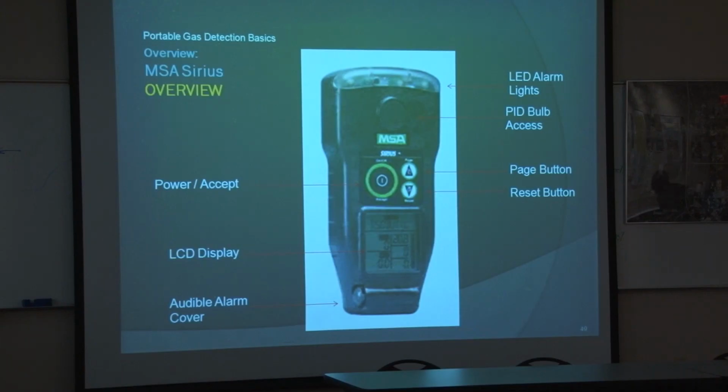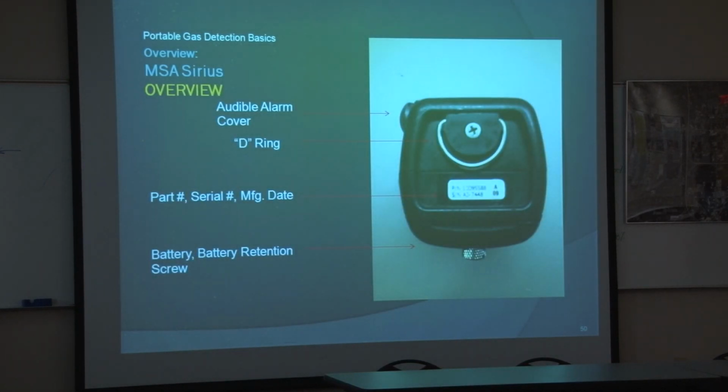The LED alarm lights, and the PID bulb access, which you should never open. That's right there. Your power, accept, page, and reset buttons. It's got an LCD display and the audible alarm cover. From the bottom, you can see the audible alarm cover. I've got one on order for one of them because one is broken. The D-ring is in case you want to put a wrist strap on it. Part number, serial number, manufacturing date.